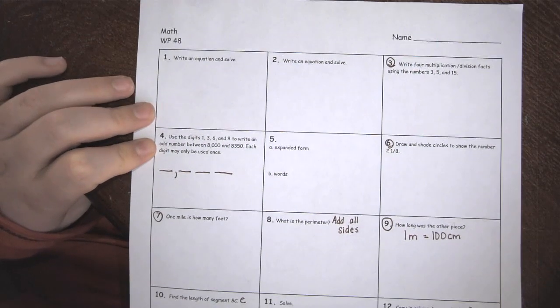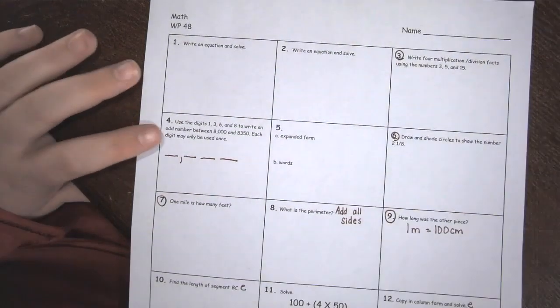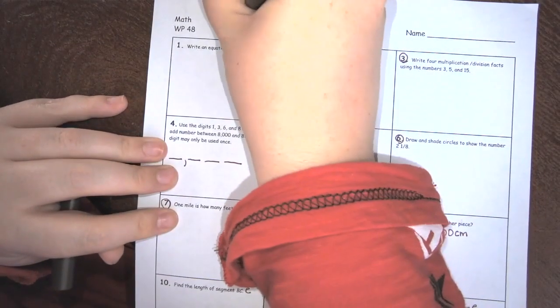Okay guys, we're on lesson 48 today. The homework questions start on page 338. I'll write that up here just in case you forget.